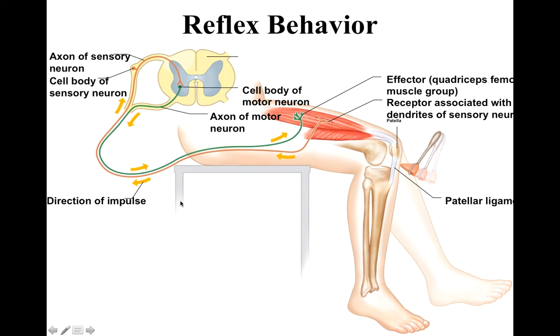Right, reflexive behavior. So this is just a simple monosynaptic reflex arc. This one is the knee jerk one, where your patellar tendon right here is going to be hit with that hammer, and it's going to cause some stretch receptors in here to send a signal to the spinal cord.